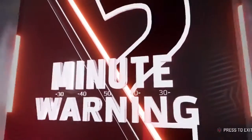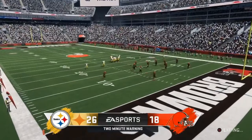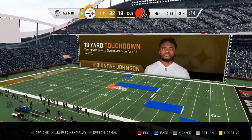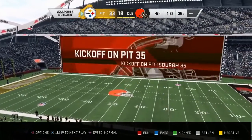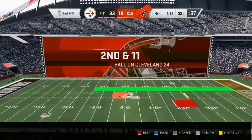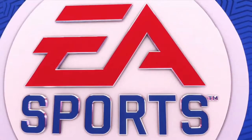So I won't bother watching this, as this game should be over. And the Steelers will move to 3-0 on the season. And the Browns, who, well, there you go. Deontay Johnson with the touchdown. Extra point good by Chris Boswell. Easy win for the Steelers in the end, I suppose, as the Browns will lose 33-18.